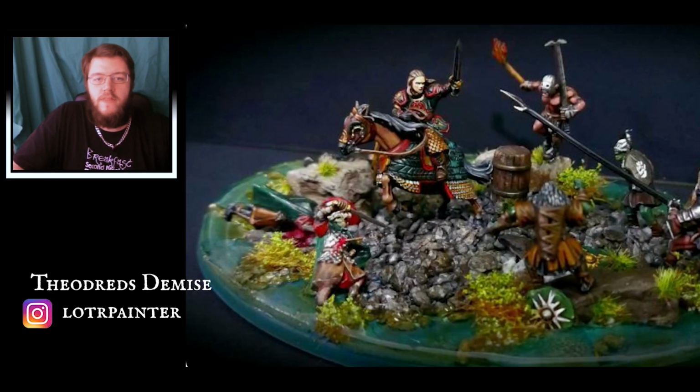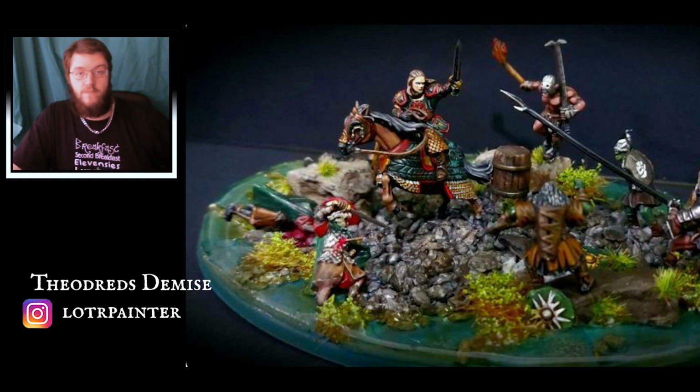Okay, and now we have another epic diorama to show off. We have a piece of work from LOTR Painter, and this looks like what I would assume is Theodred. Looks like he's running away from a handful of Uruks and Orcs. I'm really interested by this Theodred. It's a definite conversion, because this is the horse I believe you get with Theoden in the new sculpt for Theoden from the Pelennor Fields box set, and it's a very clean conversion.